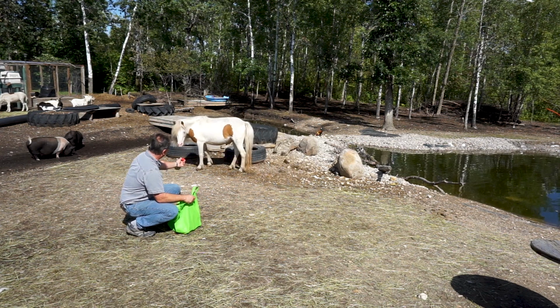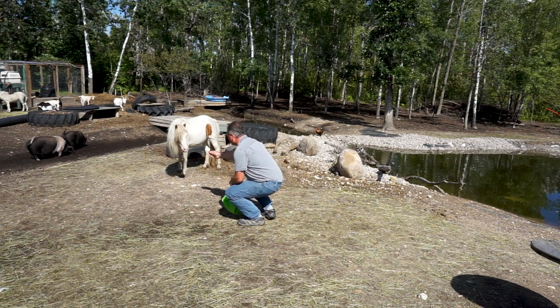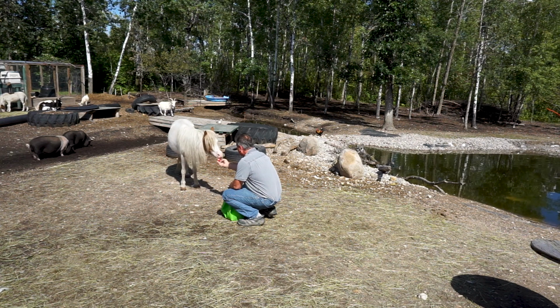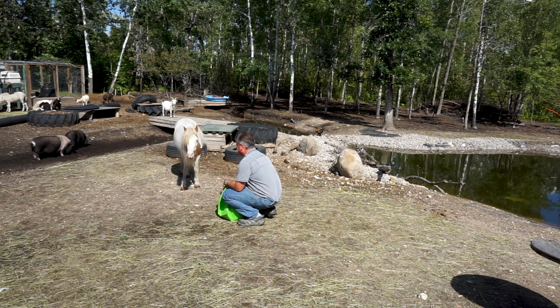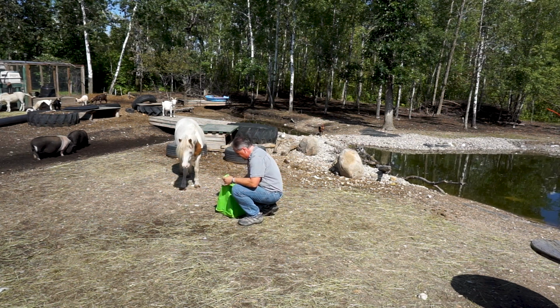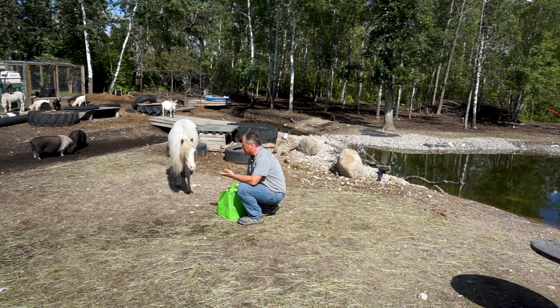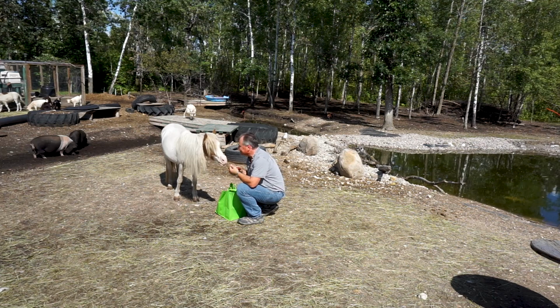You want an apple? Do you even realize what this is? It's an apple. Yeah, there you go. Yeah, she doesn't care too much for the human contact. But if you have an apple, yes.